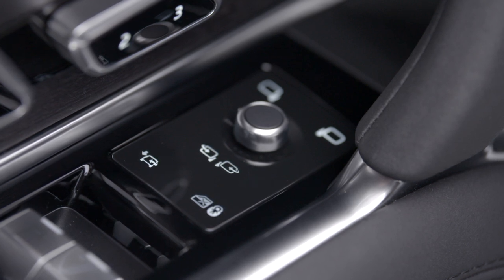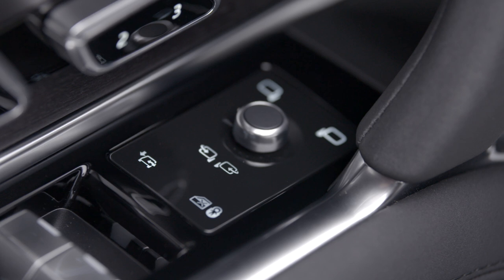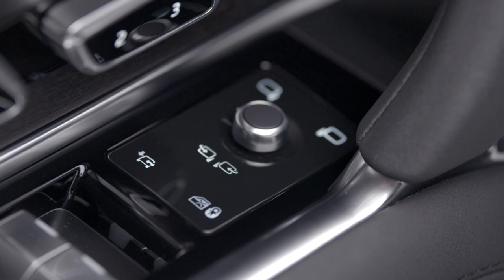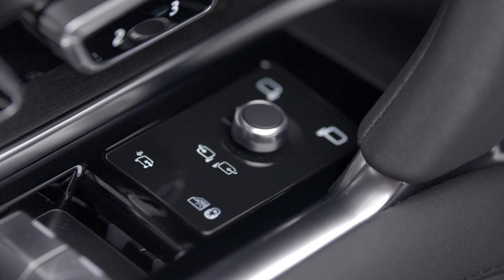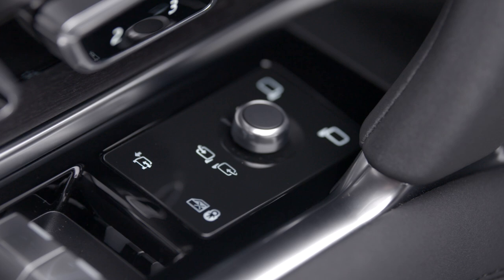The window lock button will deactivate control of the windows from the rear seats, as well as all other rear door mounted controls, and enable child locks on the rear doors. The final button on this panel drops the car access height and, if it is dark, activates the manoeuvring light in the door mirrors. This is useful if you are stopping to pick up a passenger so they can get in more easily and see the ground outside the door.